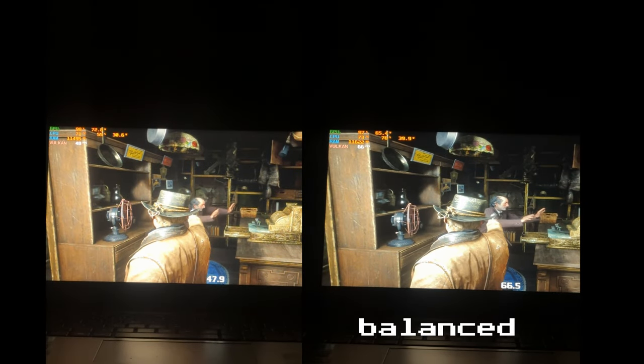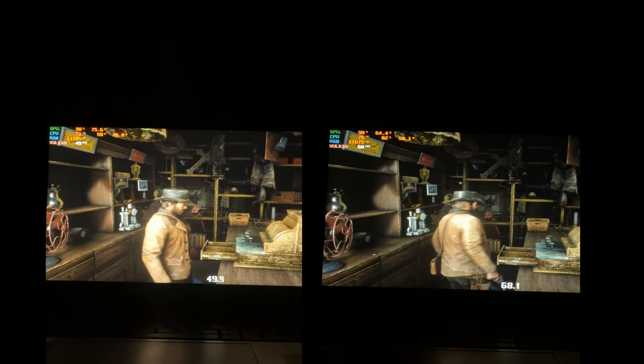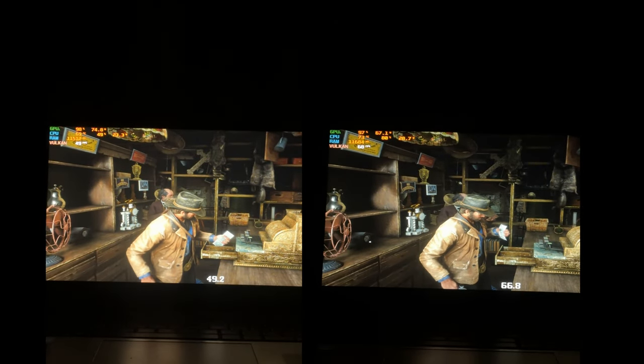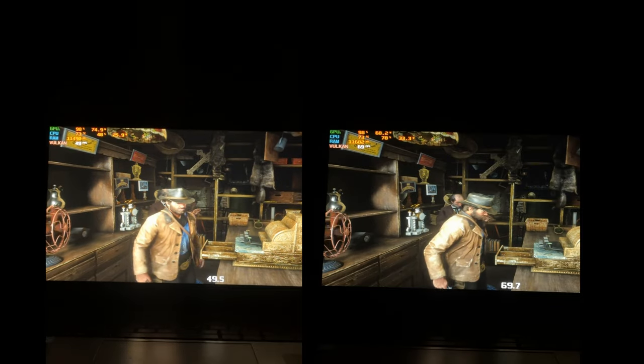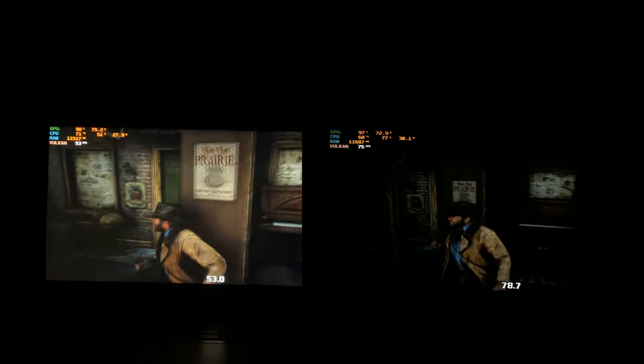So on the other side of the screen we are running the game at fever quality. So in this setting, the maximum setting, this GPU is able to produce 48-49 FPS. Sometimes it touches 55 FPS, 56 FPS, that's fine. So this game is actually playable at the maximum setting as well at 1080p resolution.